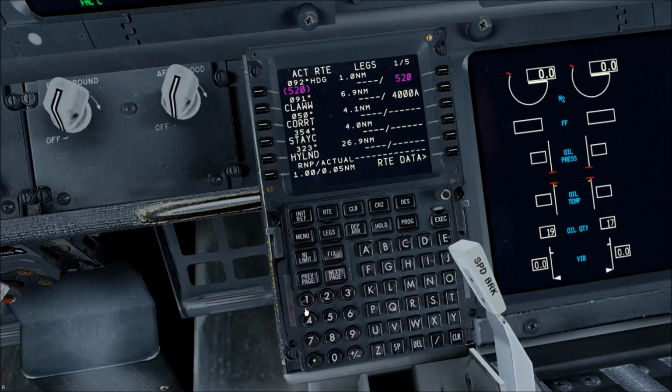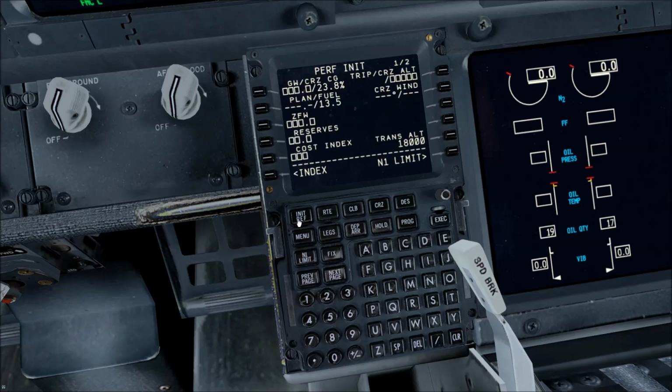So we're off runway 9. That's a 092 heading. Climbing at or above 4,000 to Claw. Left-hand turn to Court. Left-hand turn to Stace. Then a left-hand turn to Highland, and then we're on our way. And then the arrival, we can take a look at that when we're in the air and briefing for the descent. But I trust that those fixes are correct.